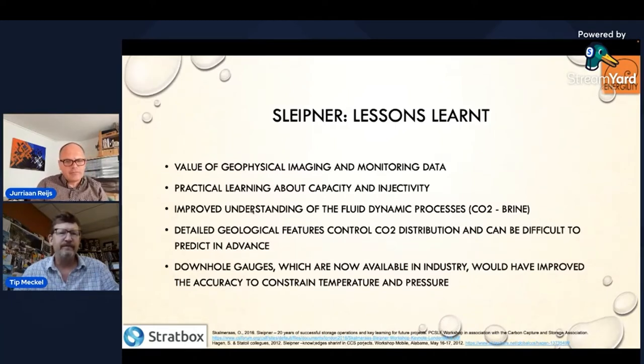And in a simplistic sense, it's predictable. In detail, sometimes it can be quite complex to predict. And one thing they realized, this started so early, it was the time that downhole gauges were not that common. So new CO2 projects will certainly use downhole gauges to get more control over pressure and temperature.